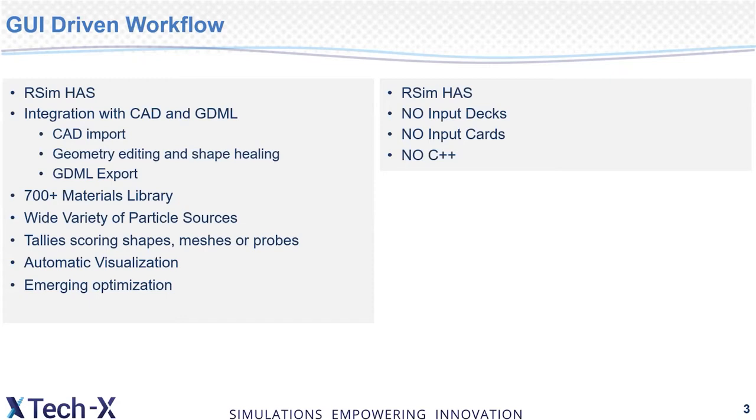We have the ability to run tallies, or scorers, are the two common terms, which would be analogous to a vSim history on either an individual shape, a discrete mesh within the simulation space, or just a single probe. And we have all this available with the standard vSim composer, with very similar looking visualization.